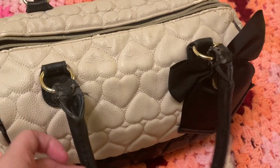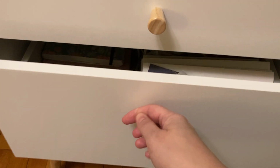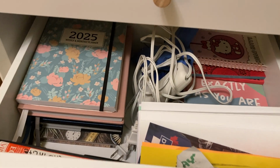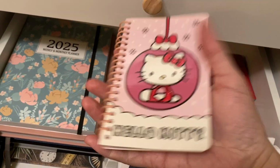So I guess that's why. Maybe, I don't know. Not all vegan leather is made from the same stuff. Because the black purse I showed is also made from vegan leather, which seems to be doing fine. But anyway, I had to say goodbye to it because it literally was disintegrating. But I got a lot of years out of it. It did get lots of use.